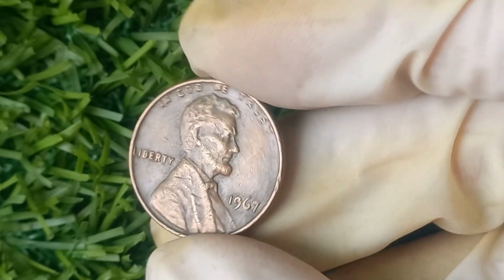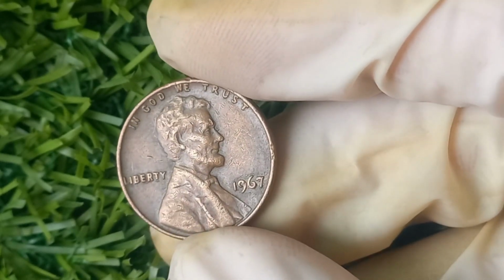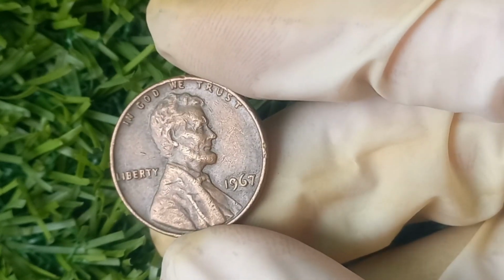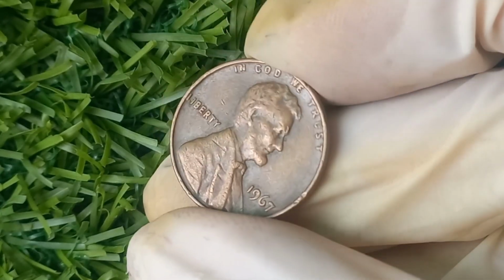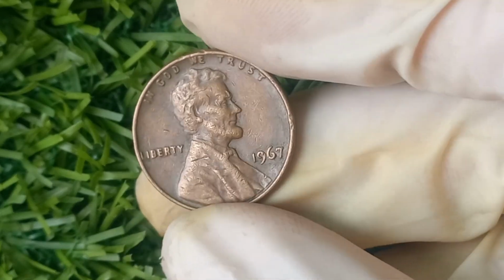I want to take you back to a time when I first stumbled upon the idea of rare coins. Like you, I was just trying to make some extra cash. Maybe I could sell a few things lying around, find some forgotten treasures, and put a little extra in my pocket.